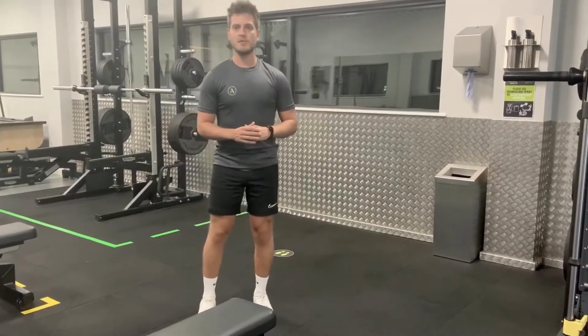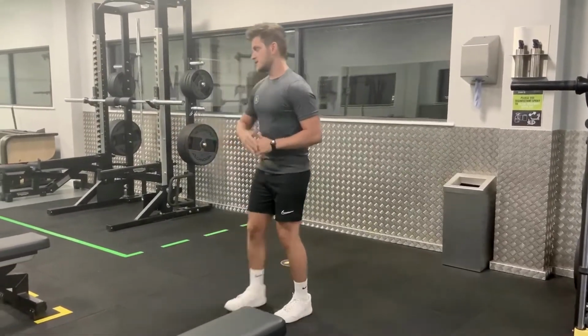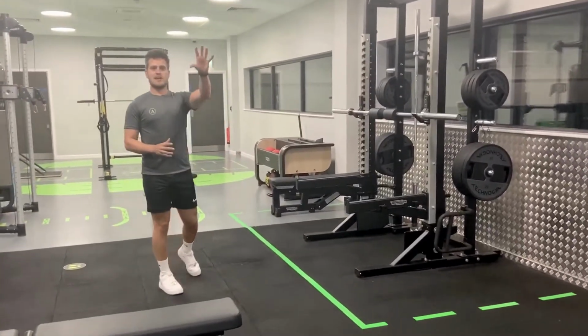Also, the gym floor will be packed out with staff, so we'll be on hand to help. And obviously we'll be wearing masks as well, just to make everyone feel safe. As you move forward again, you've got another rack that's got green around it. It's exactly the same as the rack down there.